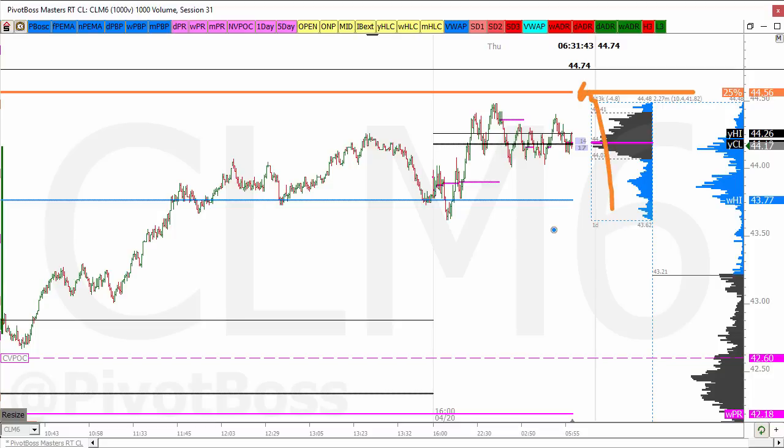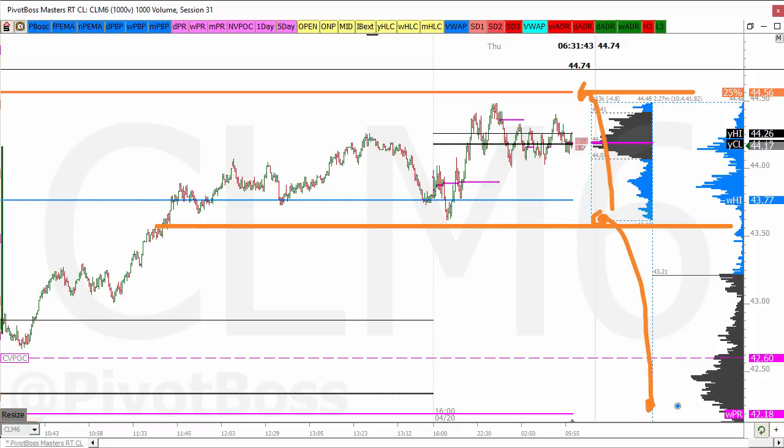If we don't get new buying that comes in above 44.56, this could be an opportunity to run the stops back below the previous week's high into the weekly pivot range here, the top of it being 42.18. And so that could be what we're looking at in terms of a counter trend move.